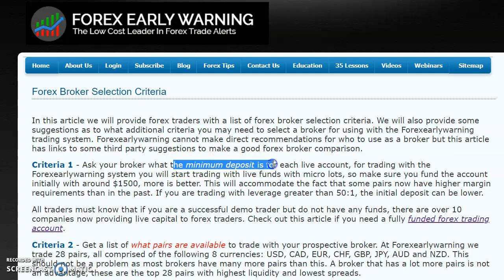You need to ask them what the minimum deposit is for a live account. Now, if you're trading at about 50 to 1, you probably need about $1,500 in your account. So you can trade between 2 to 4 micro lots, which is what we suggest starting with, and you can scale out lots. And the more the better.